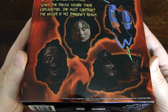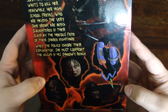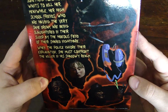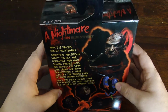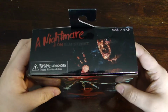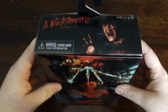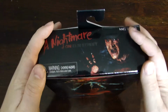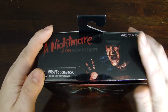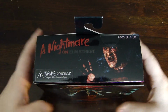It's been a long time since I've actually got to watch the movie, so my knowledge of the movie is a little bit shoddy. But other than that, we are going to be unboxing and reviewing how well of a job Neca has done on this figure, which, knowing Neca, and you'll probably see from my other two videos that I'll link at the end of this video, or you can click that little i up there, you'll be able to check them out.